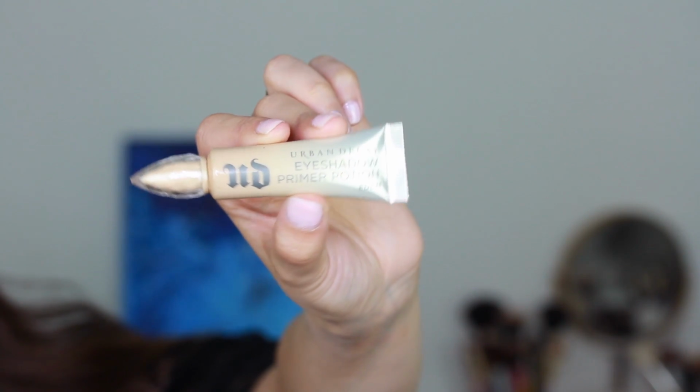So I'm just going to prep my eyes with the Urban Decay eyeshadow primer potion in Eden. And I like this one because it covers my discoloration and all my veins and stuff that I have on my lids. And it gives me a brow highlighter as well.